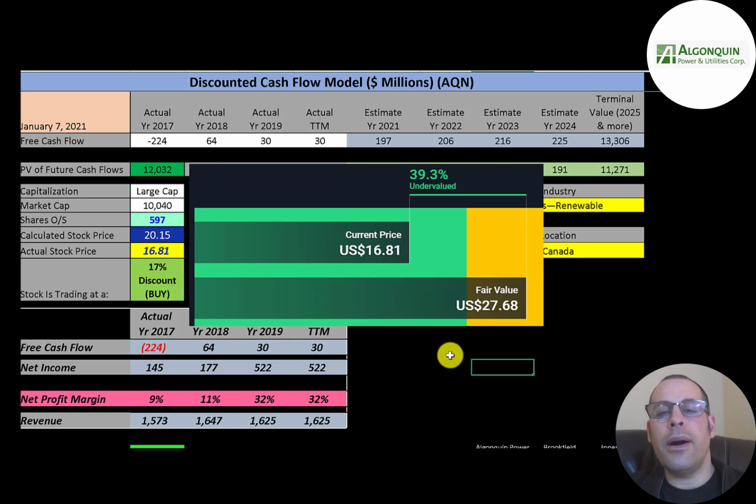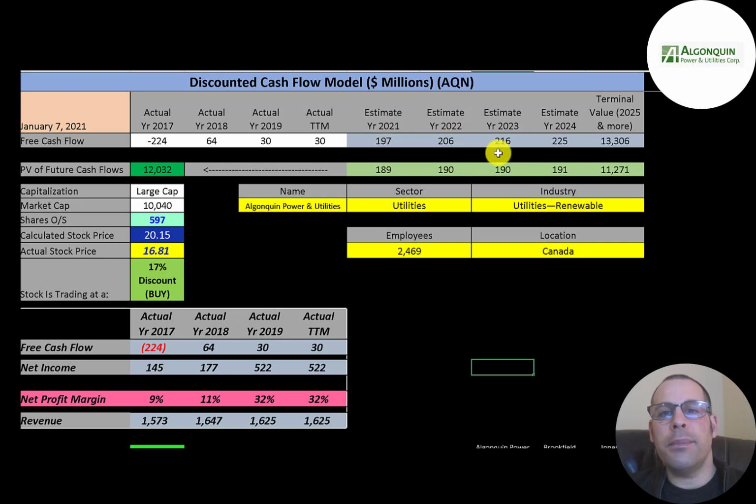Simply Wall Street is even higher than me. They're at $28, so they're saying the stock is even more undervalued. My future free cash flow estimates were higher than what their actual free cash flow was. This is based off of the company's projections and analyst projections of their future cash flows.